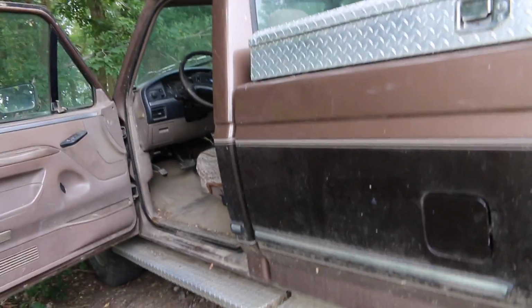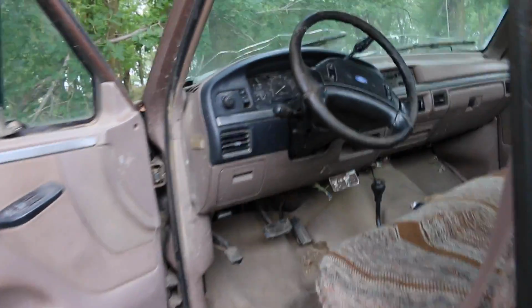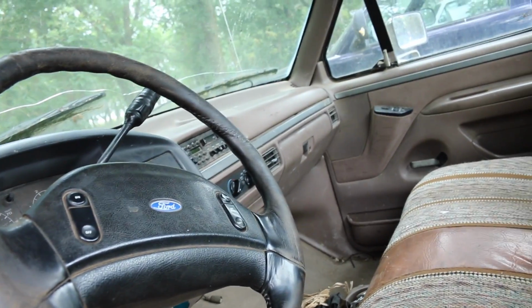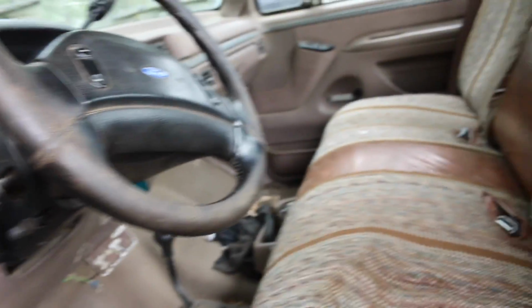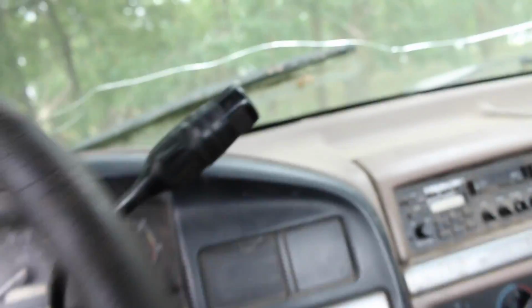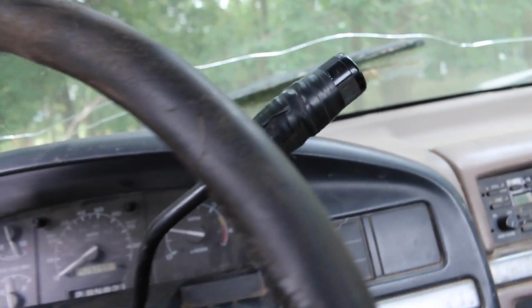Everything works. Brake lights, headlights, brakes, air conditioner. Usually on a Ford, the air conditioner doesn't usually work, but the air conditioner works on this thing. Horn works, which is surprising for a Ford. I know your Ford lovers are gonna be like, yeah. Well, see, this broke off, so we just put electrical tape on it, and that fixed it.